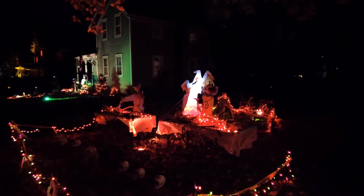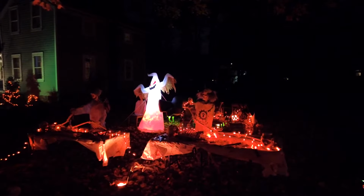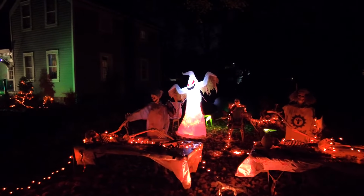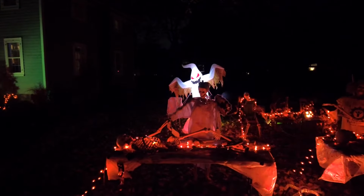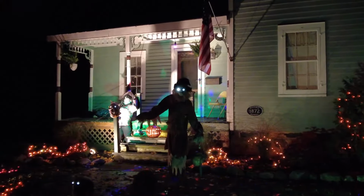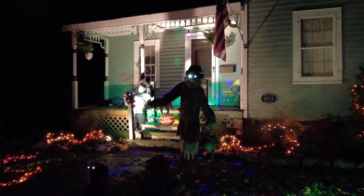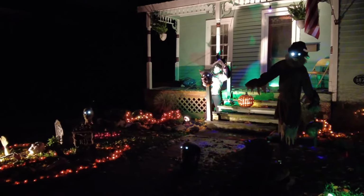All right, over here, we've got a couple of creepy skeletons. Looks like a doctor or some sort of creepy surgeon tearing apart that other skeleton. And look at all those heads on the ground as well. This next house, we've got a creepy scarecrow and a couple of tombstones. And it looks like there's a head of some sort on the ground there.